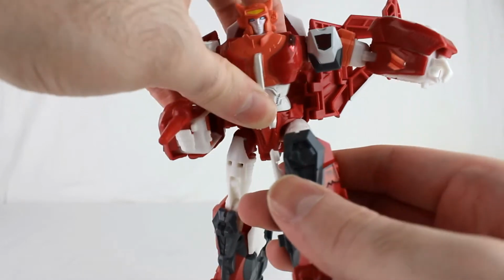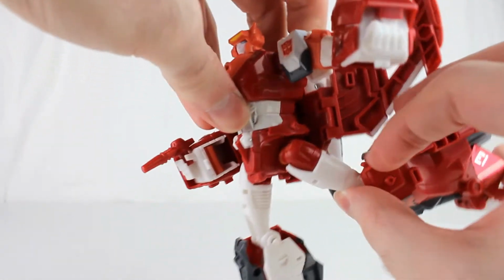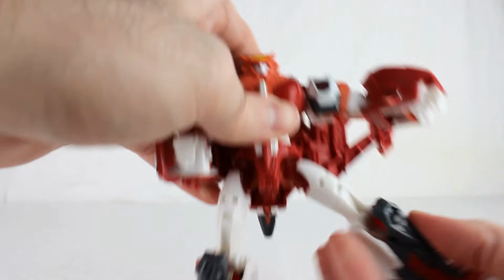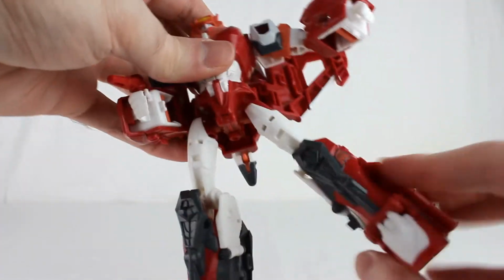Nice tight friction joints for the hips. Forward pretty far. Back pretty far. It goes a little bit further back if you move it outward a little bit. And outward, it works pretty well. Knees, or thighs first. Thighs, nice.